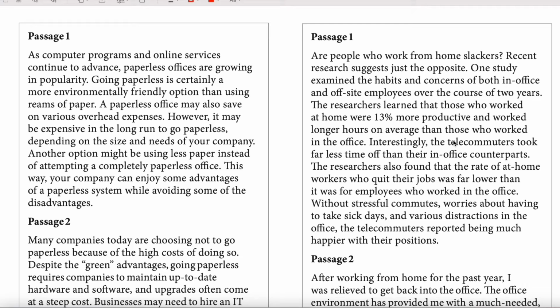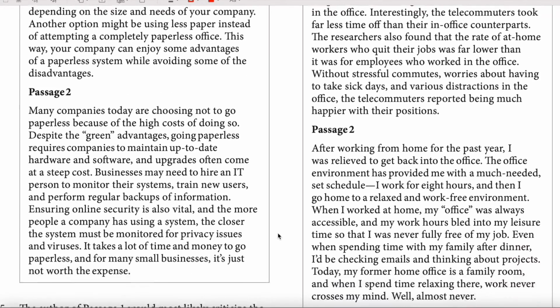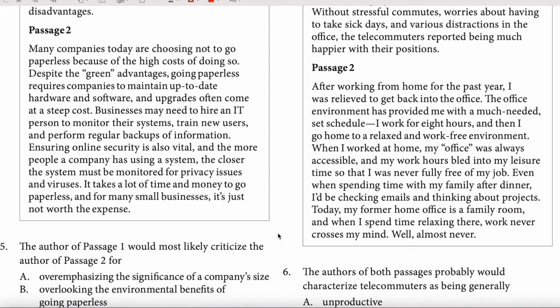All right, let's keep reading. Another option might be using less paper instead of attempting a completely paperless office. This way, your company can enjoy some advantages of a paperless system while avoiding some of the disadvantages. Awesome. Any questions about that, or are we good? No. All right. Let's go to passage 2.